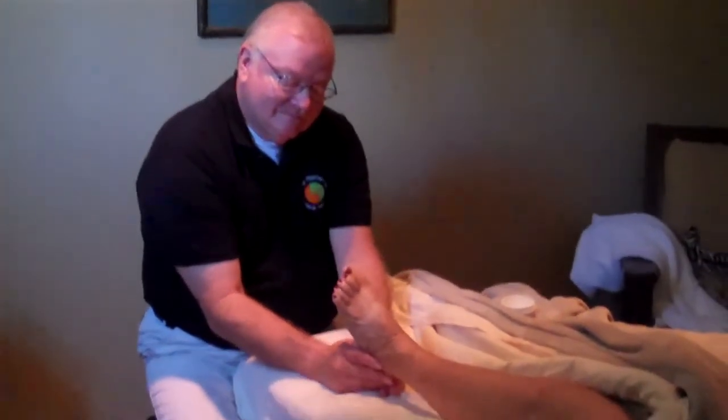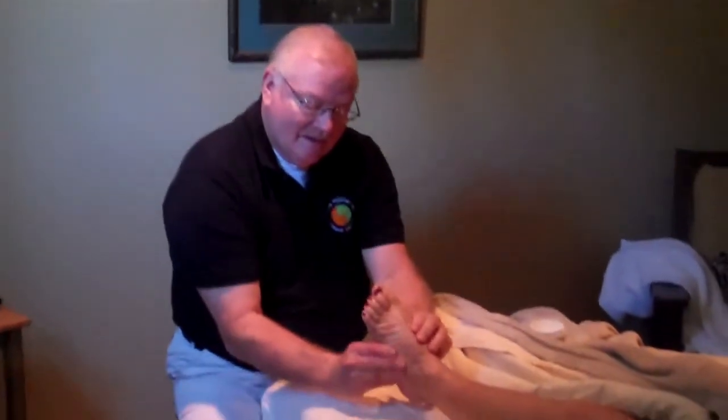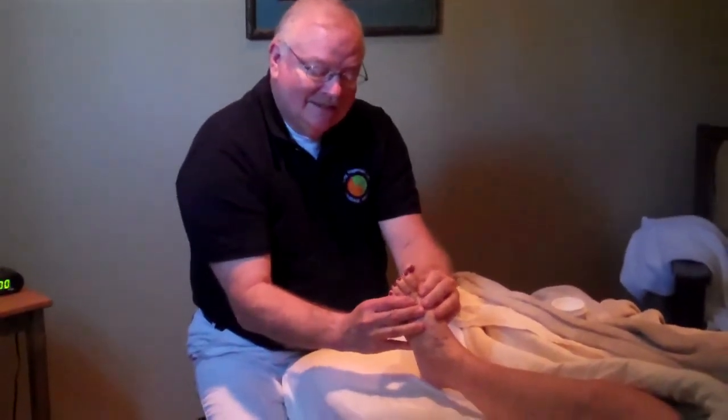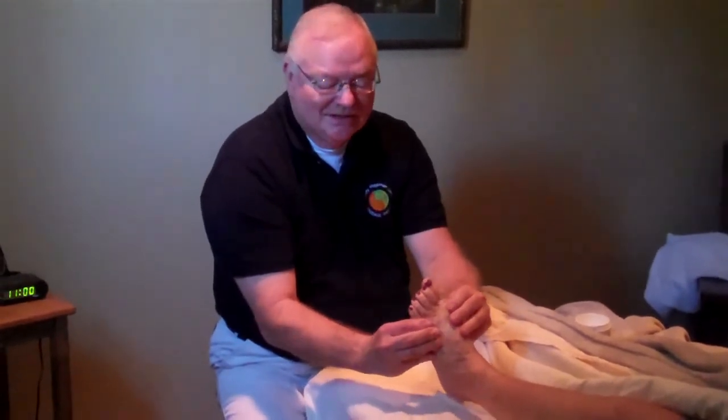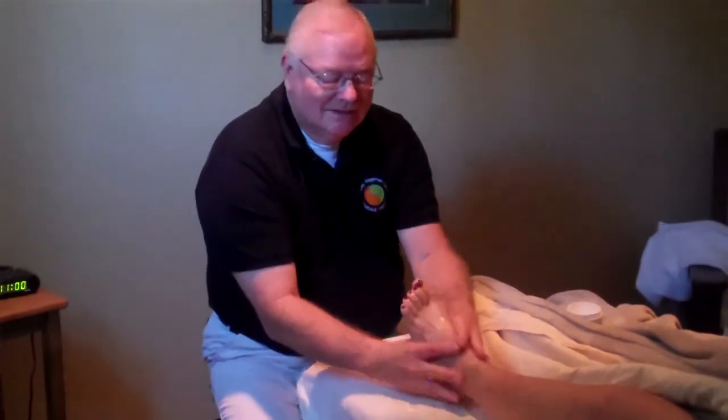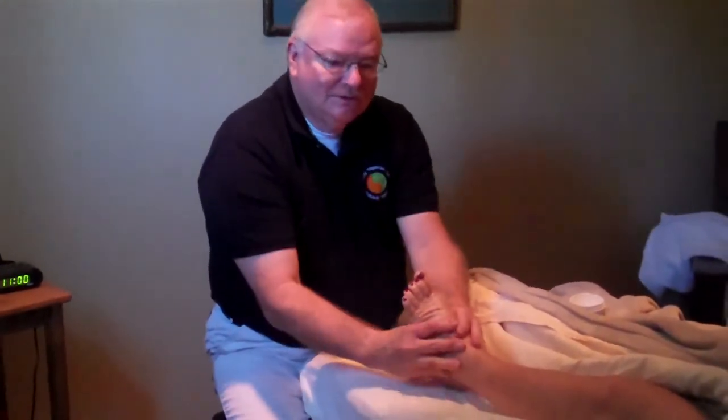So tell me a little bit more about how you were trained to do this. Do you have to be specially trained for this? Well, it doesn't call for anything on your license. If you're trained in geriatric massage, your massage license looks no different from anyone else's. Most massage schools may touch briefly on geriatric massage.